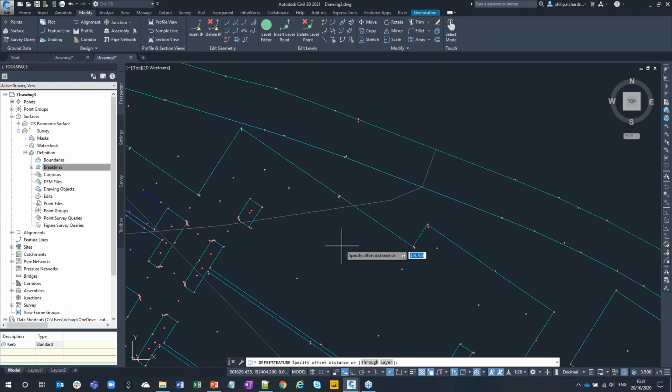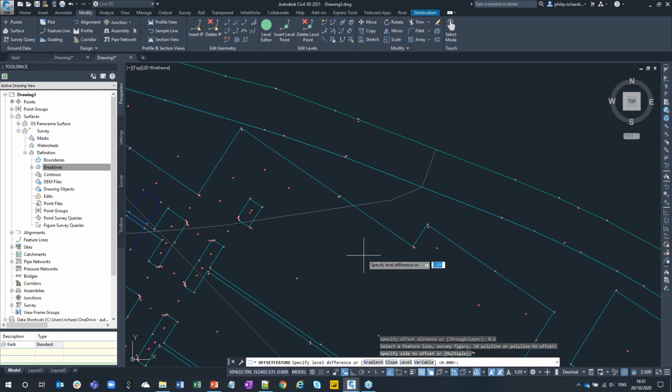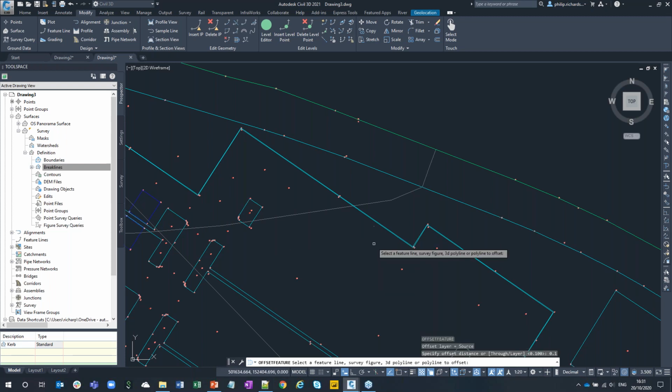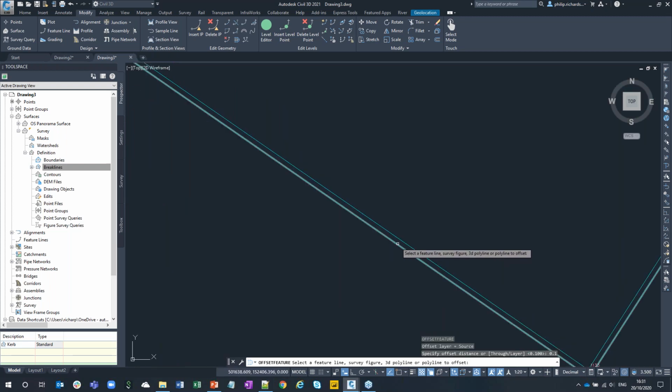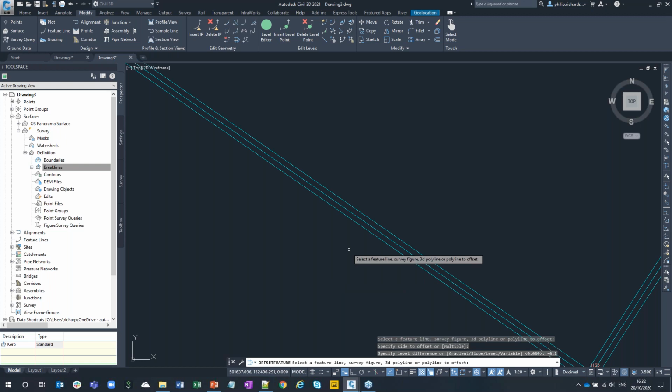So initially I'm going to offset through 0.1 meters. It says pick a line, pick a side, and tell me what the offset is. Initially, it's just going to be a flat offset, so 0 is what I want. And then second time around, I'm going to offset through 0.1, but I'm going to go down. So I'm going to select the side, and make it minus 0.1 in there.